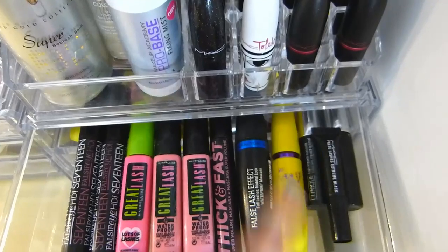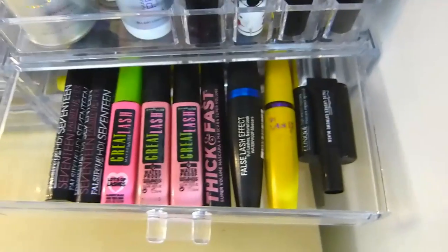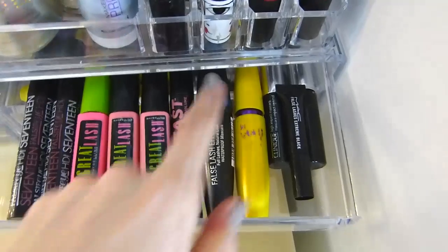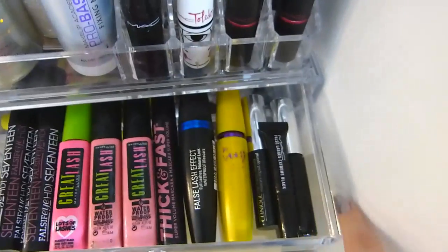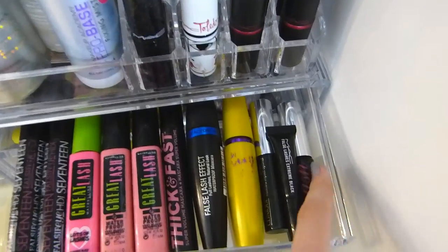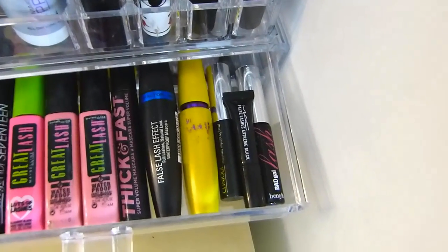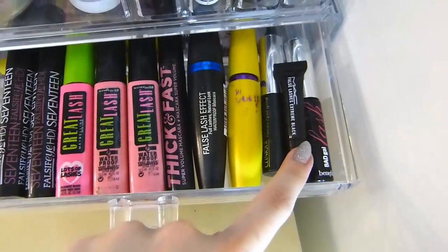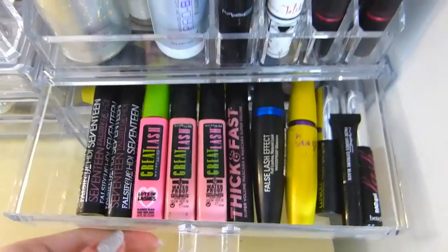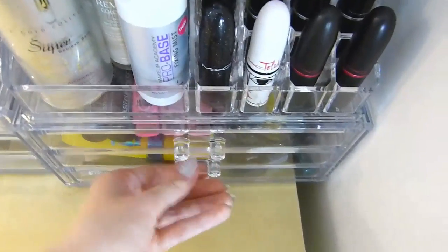This one, I can't remember what it's called, but the label has rubbed off. I have a mini sample of the Clinique mascara, another mini Benefit sample of Bad Gal Lash, and then I just have a sample at the end of the MAC False Lash Extreme mascara. So that's my mascara drawer.